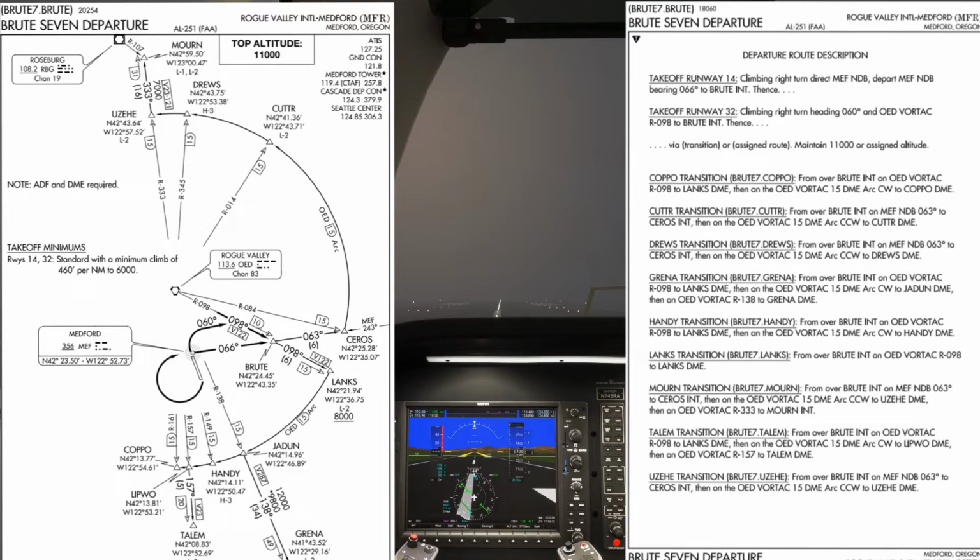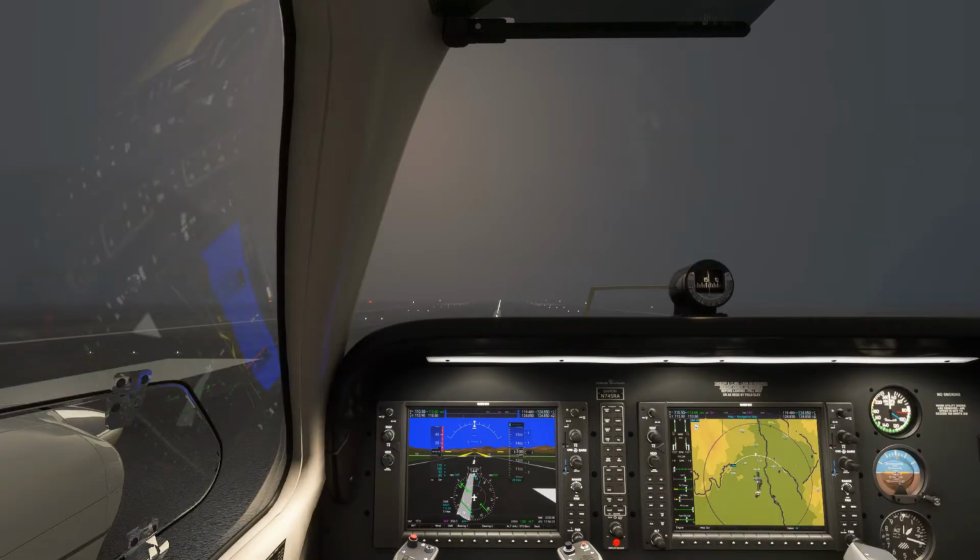So what I've done here is I've set myself up in the Beach Baron, which is the closest thing I could find to a Navajo in the flight simulator here. And I'm going to fly the departure, and I'm just going to have a talk around what's going on. I'm going to assume worst case scenario, and it's that he doesn't have a GPS. So even though I've got GPS information on here, I've set it all up so that I'm not going to be using the GPS, and we'll have a higher workload in that situation. And then I'll show you the GPS situation after.